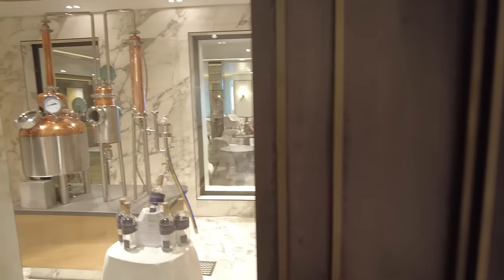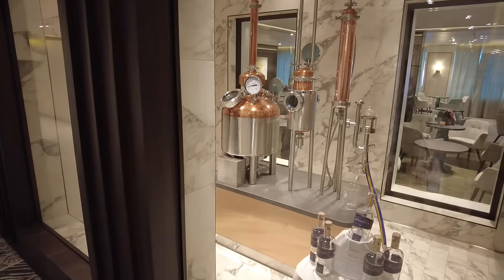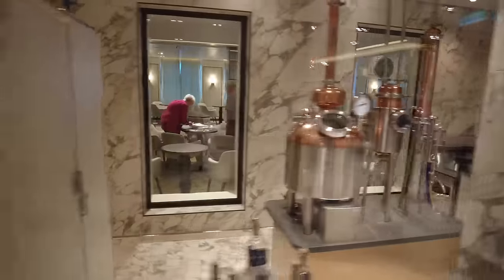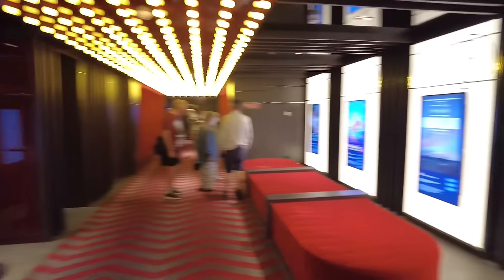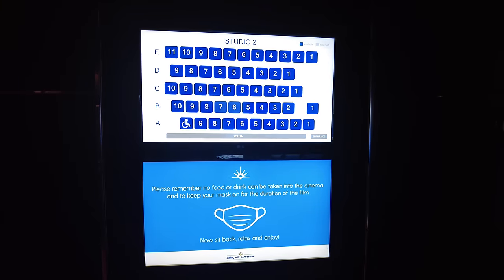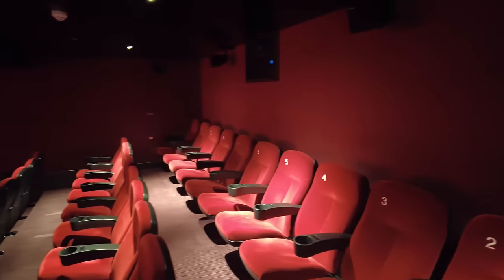A first for P&O Cruises, a gin distillery at sea. The gin distilled on board can be consumed here or can be purchased in bottles to take home. Not many ships have a cinema, let alone one like this. Ocean Studios is the British-inspired cinema on board, featuring a range of films every day, playing in four separate screens. Films can be booked through the My Holiday app.